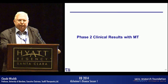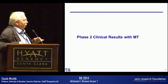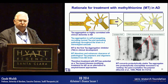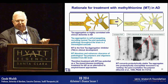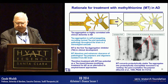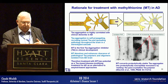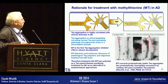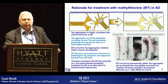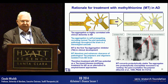Okay, so given that analysis, I'd just like to summarize where we are. So that's the background and origins of this, where we are with our clinical development program based on this theoretical construct. And the essence of the construct is that the tau aggregation process is driven by an age-related abnormality in endosomal lysosomal processing, that tau aggregation is driving the cognitive decline and is highly correlated with it. So the drug that we found by chance initially, methylthioninium, its target is the aggregates themselves. We identified it because it simply dissolved paired helical filaments isolated from the brain.